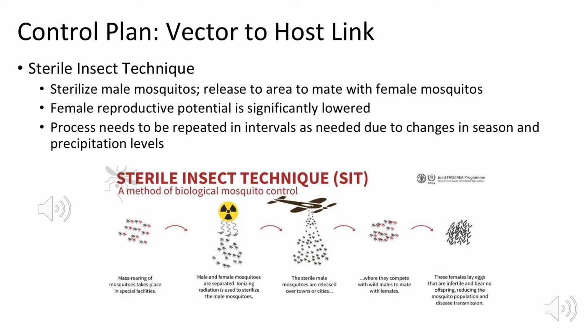Our control plan to intervene in the vector-to-host link is a technique that has been proven effective, especially with Aedes vexans, which has a long range of flight. It is the sterile insect technique. Sterile males are released into the affected areas to mate with female mosquitoes. This lowers the reproductive potential of female mosquitoes. The one flaw in this technique is that it must be repeated in intervals due to changes in season and precipitation levels.